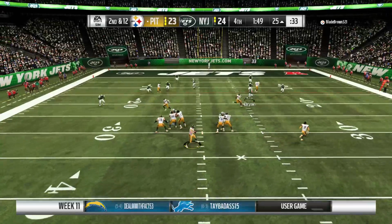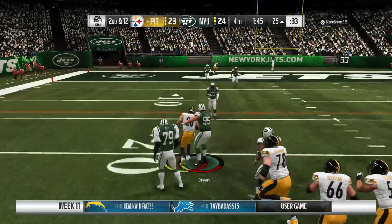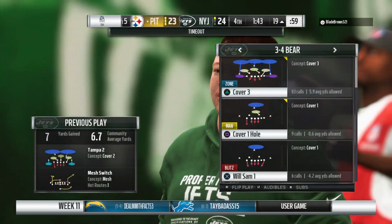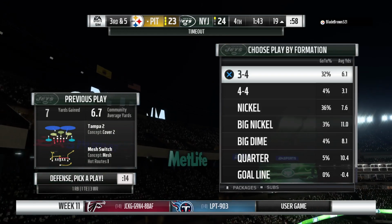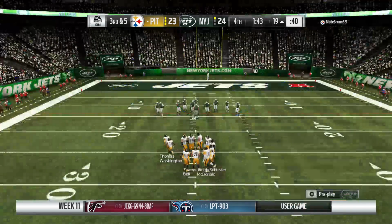Back to throw. Being chased out left. Oh, Philip Rivers not gonna fumble that. Come on, Madden, give me that. Now the Jets are going to burn another timeout as they'll talk it over here before what will be an important third down.